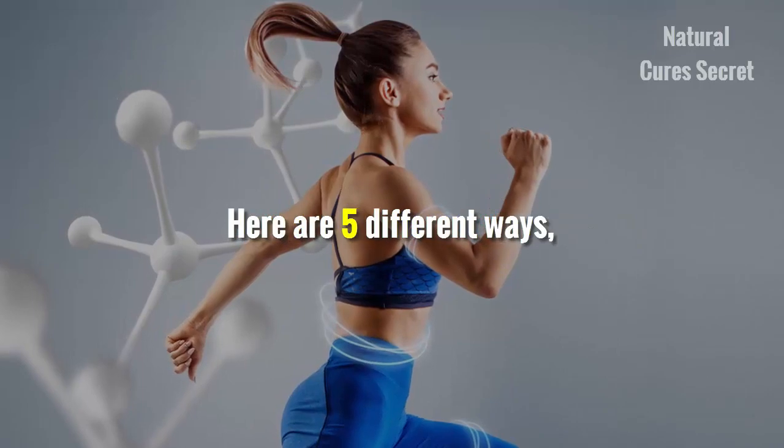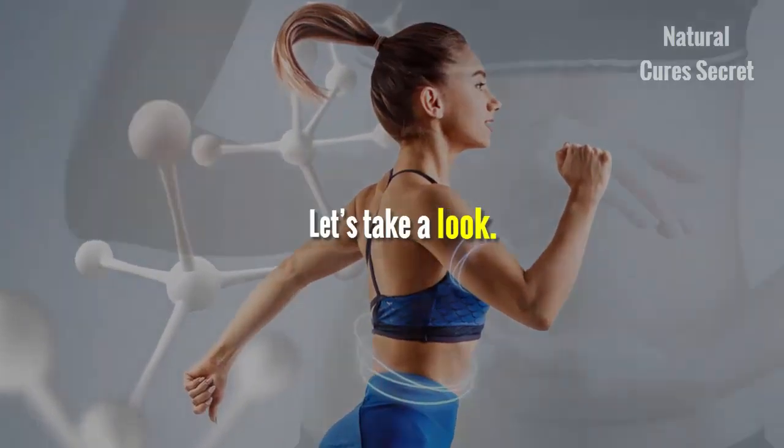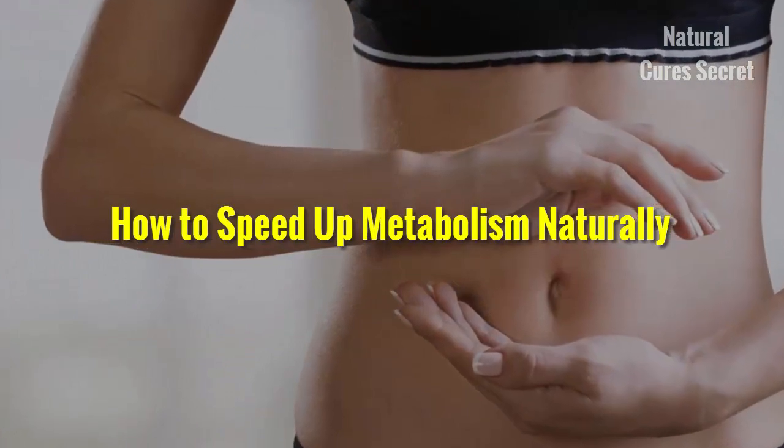Here are 5 different ways you can start boosting your metabolism from today. Let's take a look. How to speed up metabolism naturally.